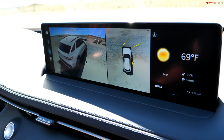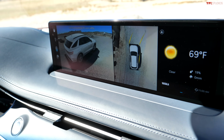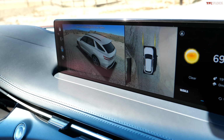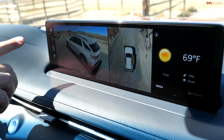Of course, it has a three-dimensional camera view that you can control while moving in the parking lot. Sweet. Although for some reason my GV70 is white in this image, but I don't care. It's really cool in real time.